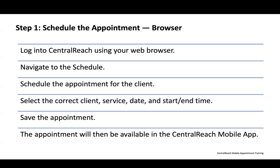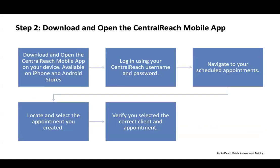That appointment will then appear on our Central Reach mobile app. So step two, we have to download and open the Central Reach mobile app. It's available on iPhone and Android. You go onto the store, search, and download this app for your phone. This is only used on your phone. The Central Reach AI runs on your phone. You're going to be collecting data and doing your note all from your phone now. You will not need to use a computer. Actually, you can't use the browser to use the AI note. You have to use the mobile app. It is integrated in the mobile app.